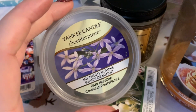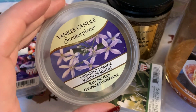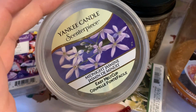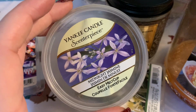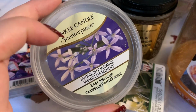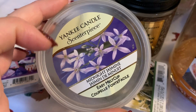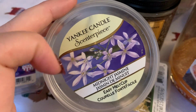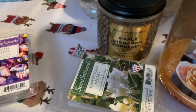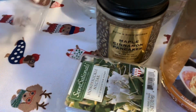So here is a Yankee Candle Centerpiece in Midnight Jasmine. Oh, this is hands down one of my absolute favorite Yankee Candle scents. When I see this in Milk Cup, I always pick up a bunch of them. One of my milk cups recently broke, so I had to replace it because I just pop them in and out of the freezer and reuse them for whatever wax I want. So I used this one to replace it. Loved this fragrance. I will always love this fragrance. I will always stock up on that fragrance because it is right up my alley.